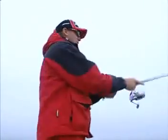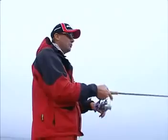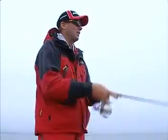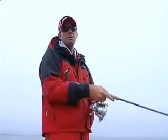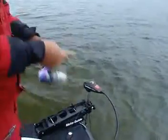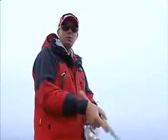One of the things that is so important for me is to follow the seasonal patterns. And in the spring of the year, it's all about fishing the flats. And on a lake like this that has hundreds and miles of flats, you can be looking for a needle in a haystack. So it's important to cover water quickly.